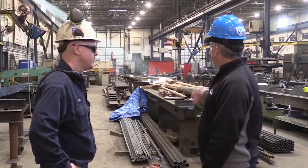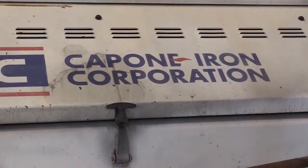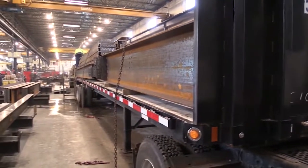Gotcha. We do some jobs that are as small as somebody's back porch on their house made of steel. So I see the raw steel down there, but you also have a tractor trailer back here ready to go. That's going that fast? Oh yeah. If we're working like we should, it should be about a trailer a day at least, coming through the shop completely fabricated. Every single day, if we got the work behind us, yes sir.